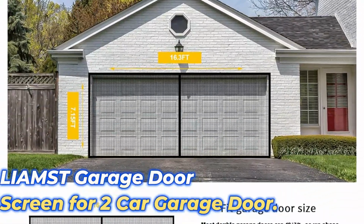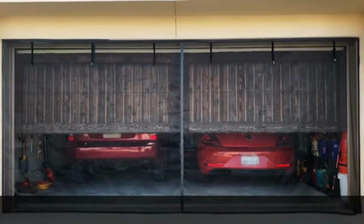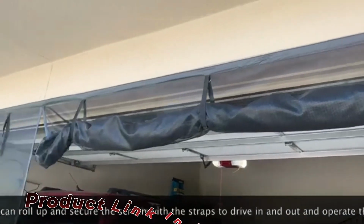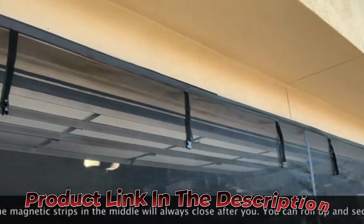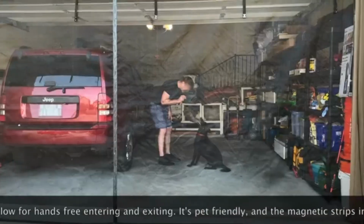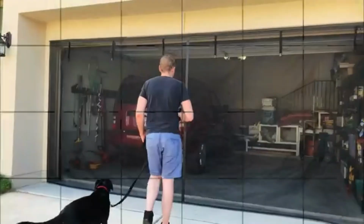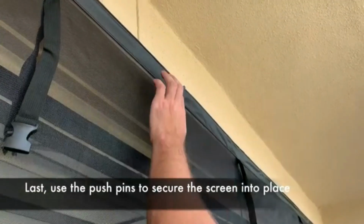Number 3. LIAMST Garage Door Screen for 2-car garage door. 16 by 7 feet reinforced fiberglass garage screen. Magnetic garage screen door. Brand, LIAMST. Color, black. Material, fiberglass. Style, American. Assembly required? No. Magnetic screen mesh door with full frame magic tape.